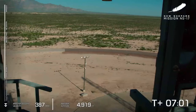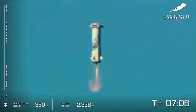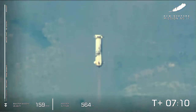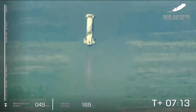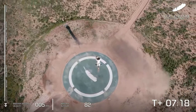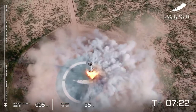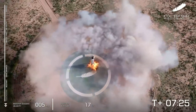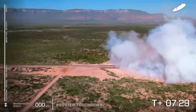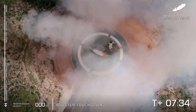Those in West Texas are now hearing that sonic boom. New Shepard is on approach. That BE-3 engine relight confirmed. Landing gear deployed. That beautiful hover. And booster touchdown, look at that, just like she was landing on the moon.